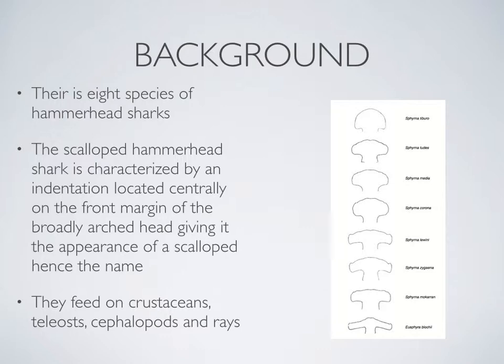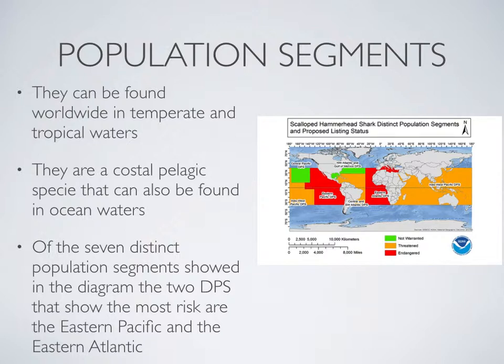They feed on crustaceans, teleosts, cephalopods, and rays. Now for some population segments. They can be found worldwide in temperate and tropical waters. They are coastal pelagic species that can also be found in ocean waters. They are mostly coastal pelagic.